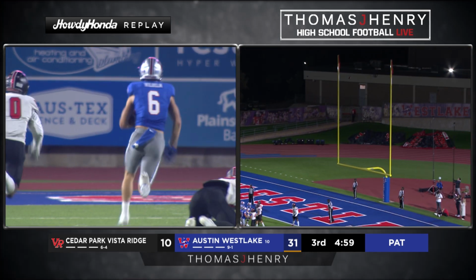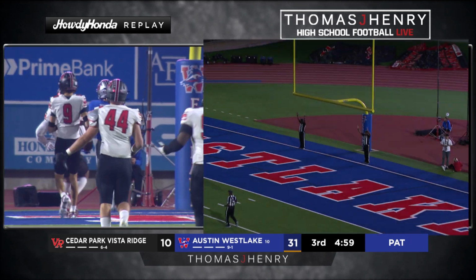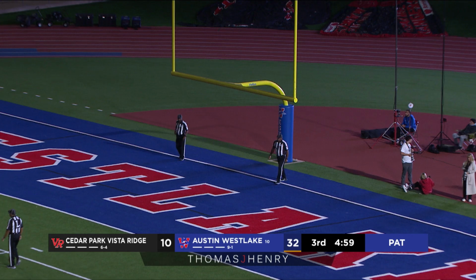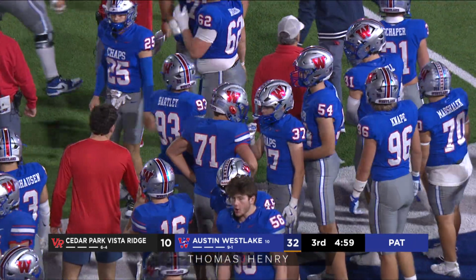Good snap from Helms, good hold for Knox. Bartley knocking it through. 4:59 left here in the 3rd quarter. Westlake leads Vista Ridge 32-10. Back in a moment, this is Texas High School football.